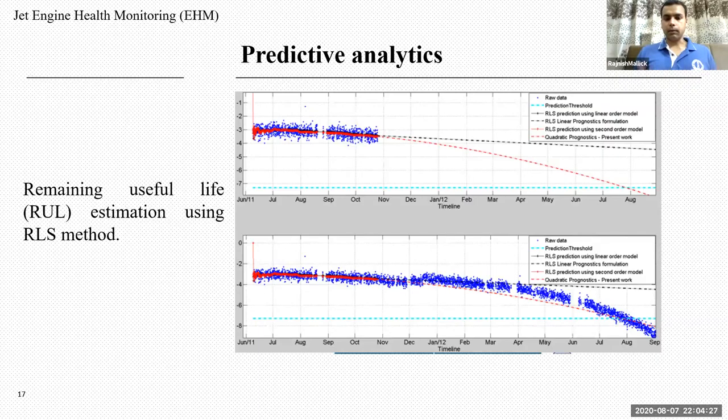And, you know, the pressure at the different stations, such as before the LPT, before the HPT, that is the pressure at station 30, and turbine gas temperature, TGT, and a couple of other parameters which are publicly available in the research domain. They are the critical ones. So one of them I'm plotting over here. So those are the blue dots, and it is only available to me, let's say, till November of 2011.